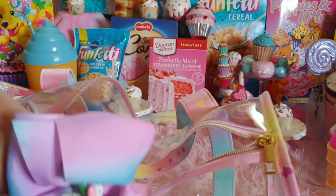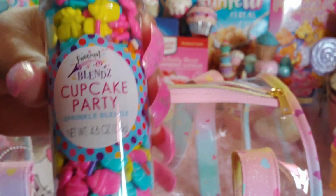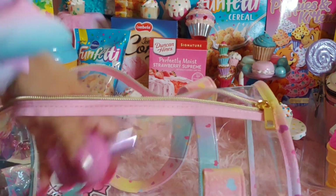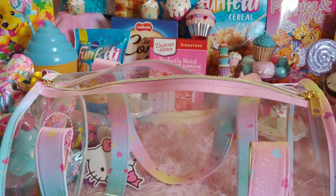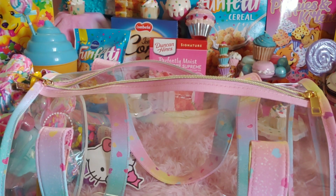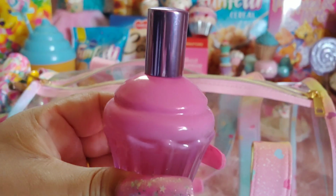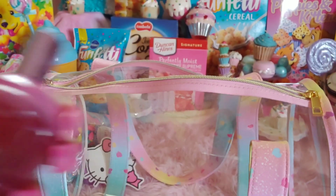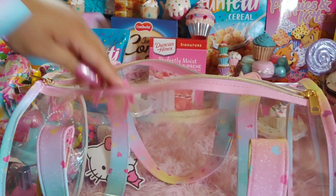And I'm about finished. Then I have the cupcake sprinkles here because it has cupcakes. Had to put it in there. I never leave home without my sprinkles, especially when we're out on dates or anything. You just never know. Might get dessert and I need my sprinkles with me. And then I have this little cupcake perfume that I bought a long time ago at Five Below. It's all pink. It smells so delicious.